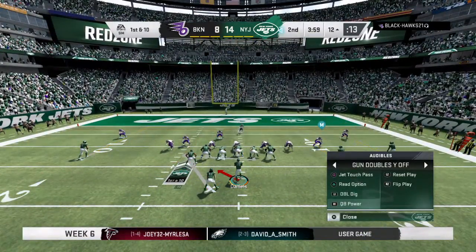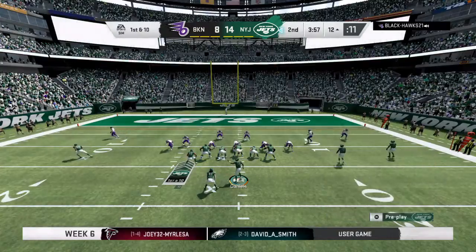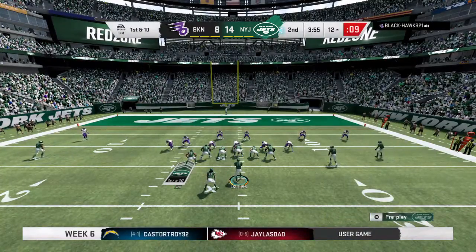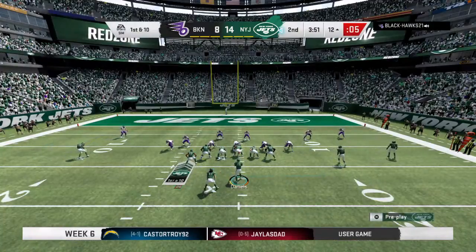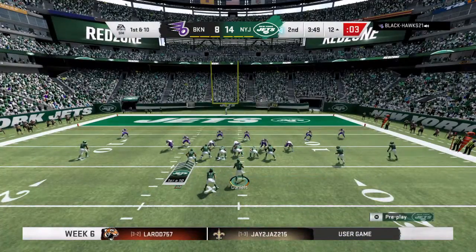66, bullet, half. 44 is the mic, 44 is Mike. Check, check. Focus, defense, focus. Check, check, check, check, check.